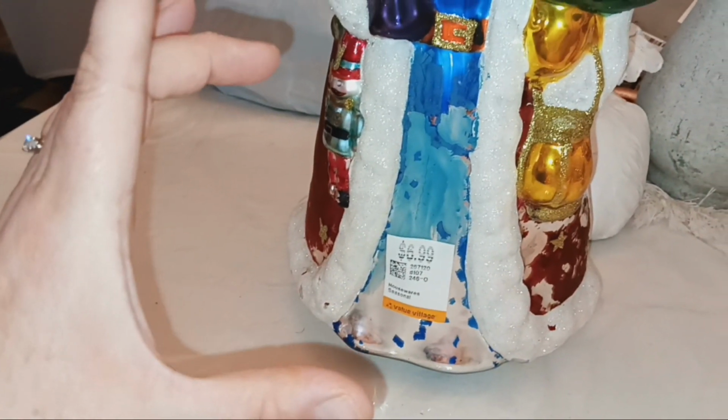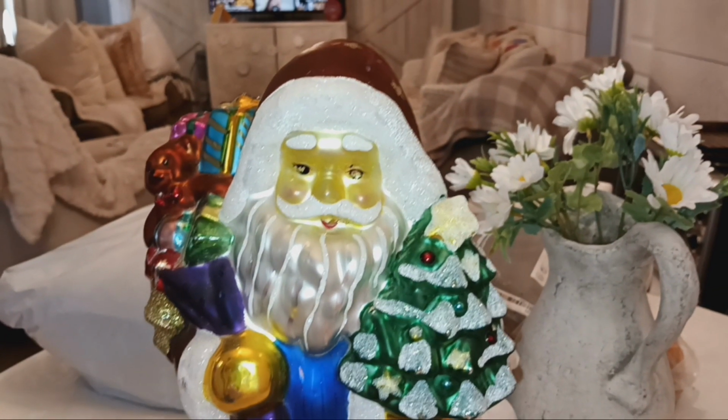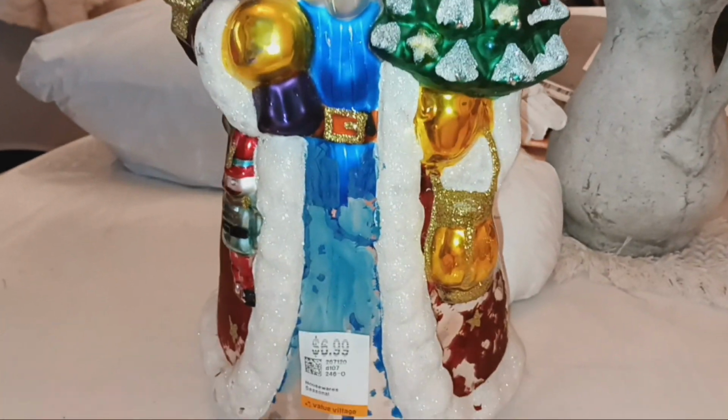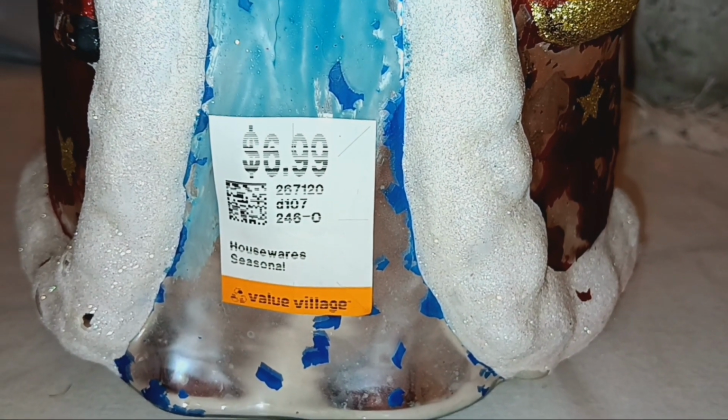I know they have the small tree ornament mercury glass ones. I never knew they had the big ones. And this is a rare find, and it's a stunning find. And this is all that I paid. $6.99. That's it.